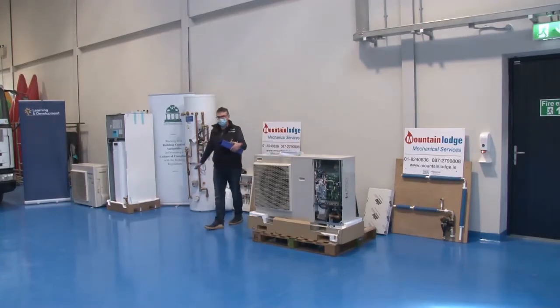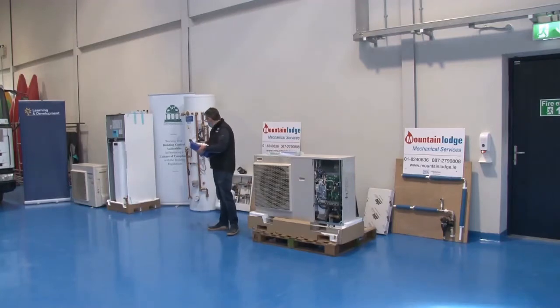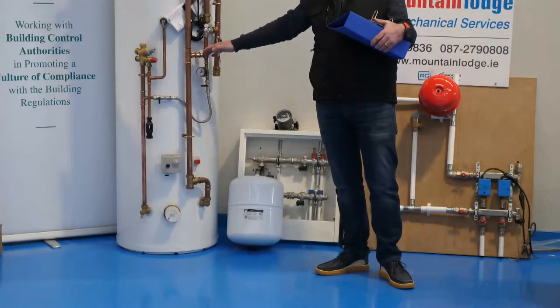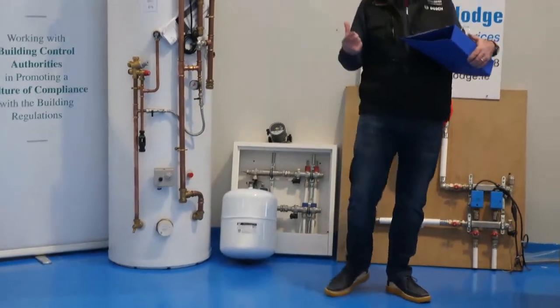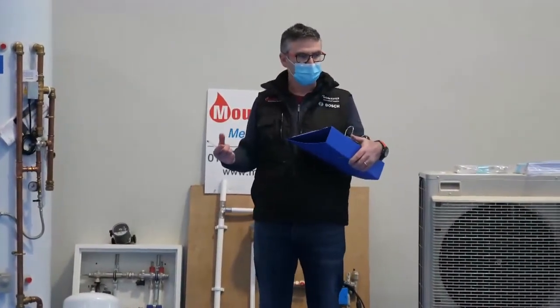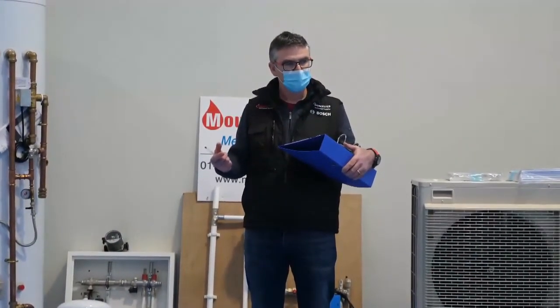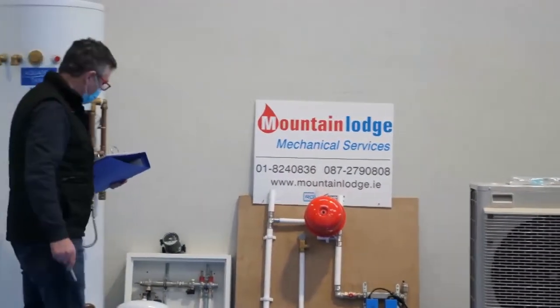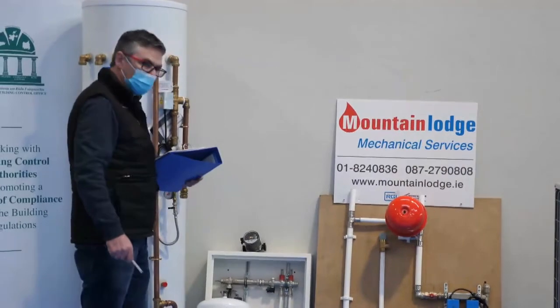There has to be an expansion vessel quite close by it. That's to allow for expansion, because when this cylinder is sitting at 14, 15 degrees, hot water naturally expands, so you have to have a facility there for it. You usually see 2 expansion vessels, one for the heating and one for the water.